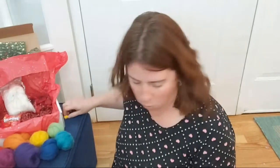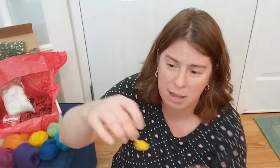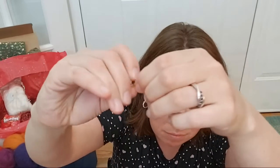So there's the one handmade Yellow Brick Road Lego stitch marker and progress keeper. It has this, like you can connect it with the clip. Oh, that's what I was going to say.